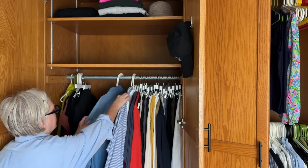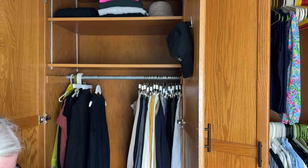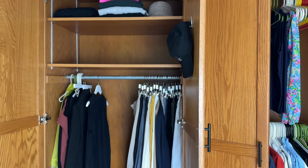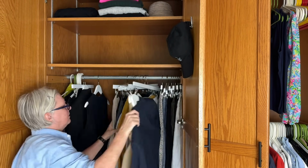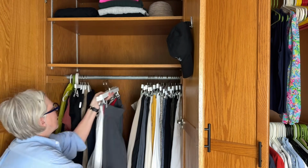The right is button downs on the lower and knitted tops on the top because I don't wear those quite as often. And I'm also going to put bags up there. So you can see how much better this little closet on the left is looking already just by getting the pants organized. And I haven't even arranged them by color yet.